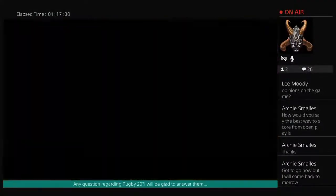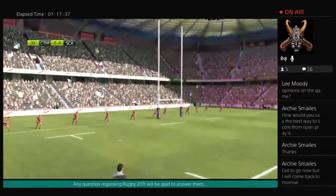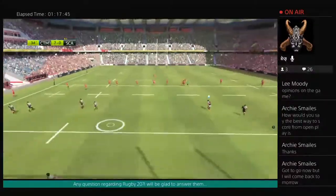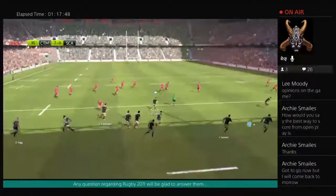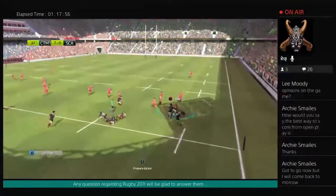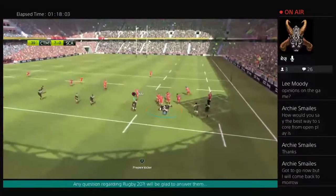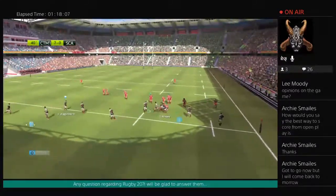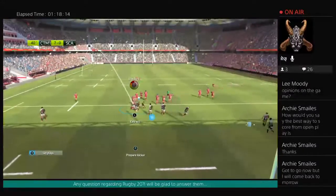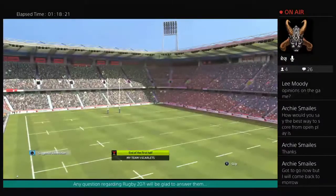Well, look at the concentration on the kicker's face. Sexton, it's through. Two more points for his team. Williams recovers the ball. Williams finds his mate. There's not a great deal of support there. Scarlets defended the ruck really well and win the ball. He gets back onto his feet to challenge for the ball. The siren goes, and that means when play stops, it'll be the end of the half. And a ruck is formed. Excellent defence, and they've got the ball back. The referee signals the end of the first half.